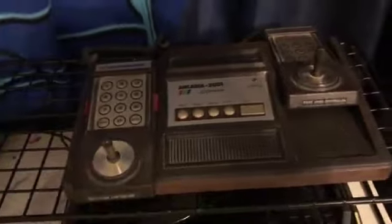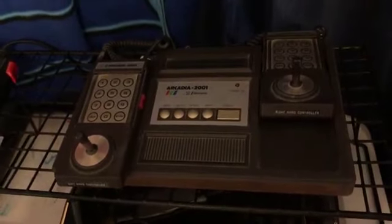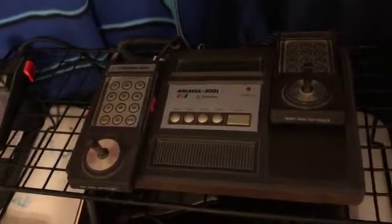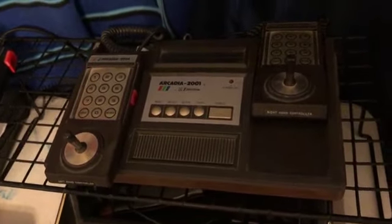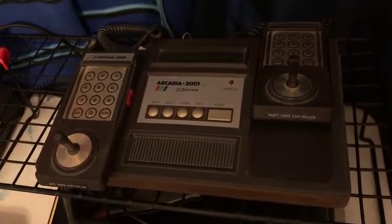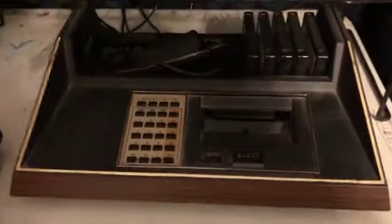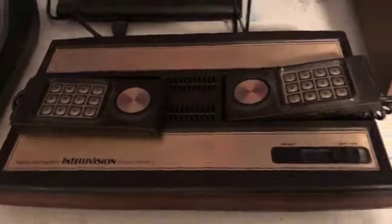Arcadia 2001, I got mine at Thrift Town. They had 2 hanging up in bags with cartridges just hanging on the wall. You know how a lot of thrift stores will put stuff in bags, sometimes a bag of toys or random stuff. Well, they had 2 bagged Arcadia 2001s. I sold one on eBay in the late 90s or early 2000s and kept this one. And here's my Bally Astrocade. This was a garage sale find back in the day. And of course, the Mighty Intellivision.